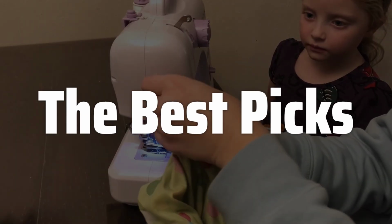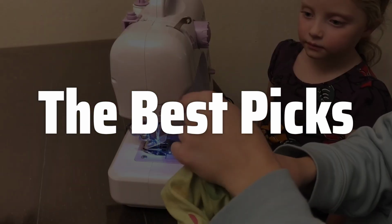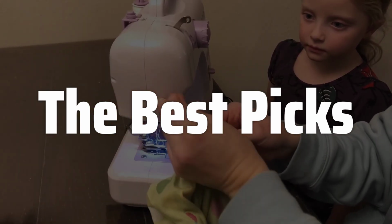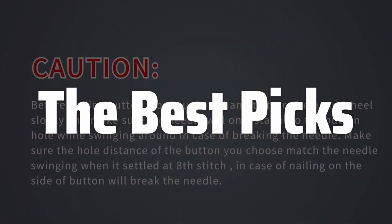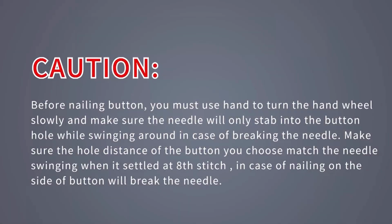The best sewing machine is probably one of the most exciting tools for young girls to explore their creativity and develop essential life skills. In this video, we're diving deep into the world of sewing machines designed specifically for girls, exploring their features, and helping you find the perfect one. Whether you're a beginner or have some experience, this guide will provide valuable insights to make an informed decision.